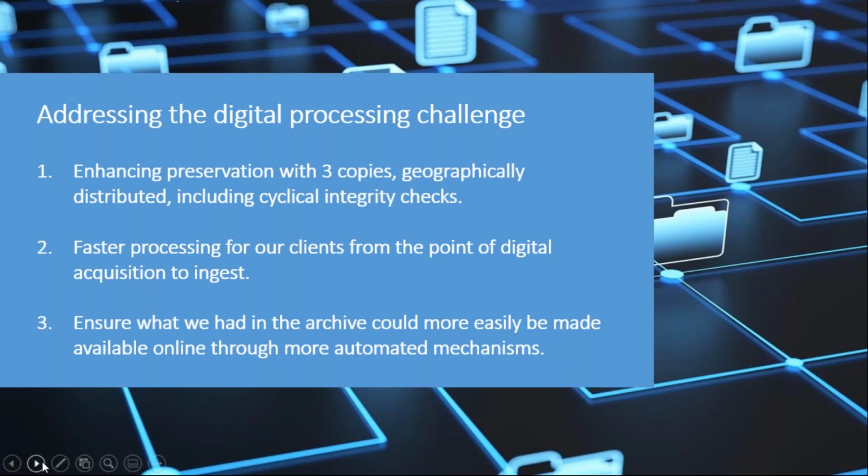So we wanted to make sure that we moved towards that, complementing what we already had on the tape library with additional copies that could be automatically distributed across Canada. Another factor was making sure that although we did integrity checks and continue to do them on the data tapes, the challenge is that it's a bit of a manual process, and we wanted the extra copy to be checked in a more automated fashion. So that was another requirement we had.